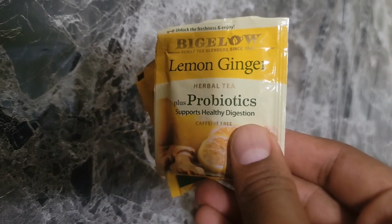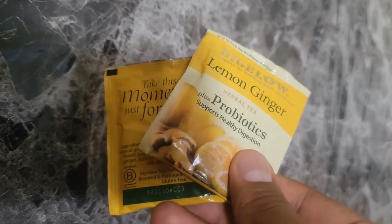I just added a little bit of honey, and it did the job perfectly for me. So if you're just really trying to try new different types of taste with your tea, this is actually a great option overall.